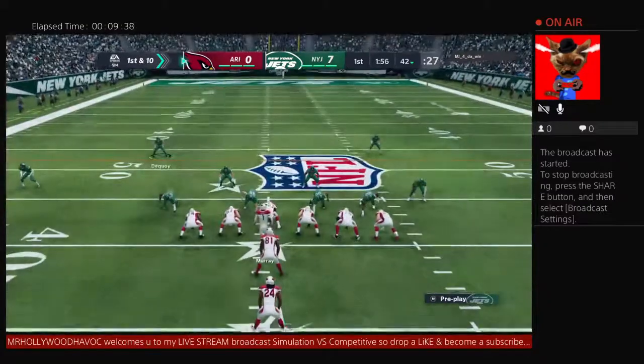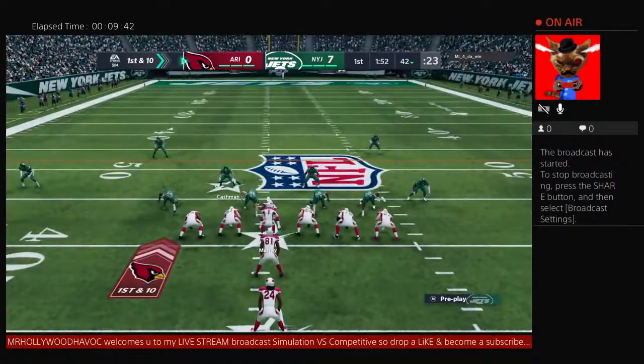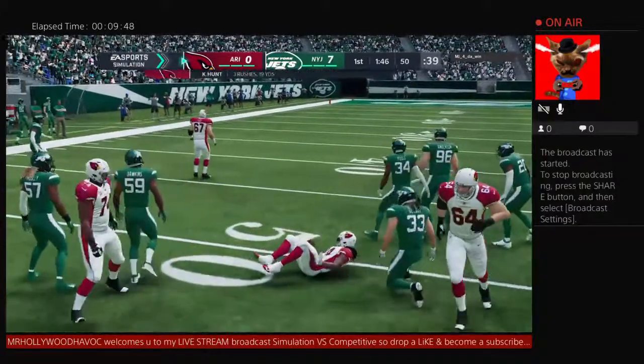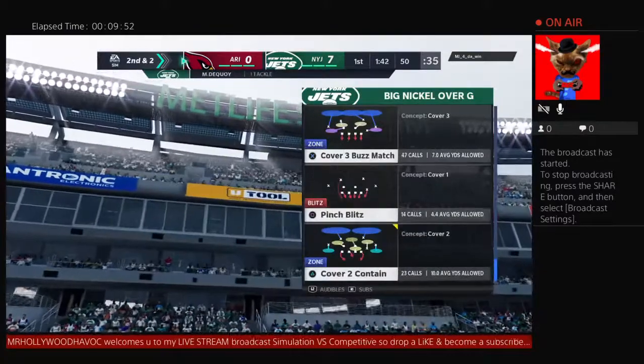Now after the run by Hunt, here's 1st and 10. And now here's a carry heading left. And the result here, a pickup of 8. Leaves him with 2 to go on 2nd down. A nice run here early on.